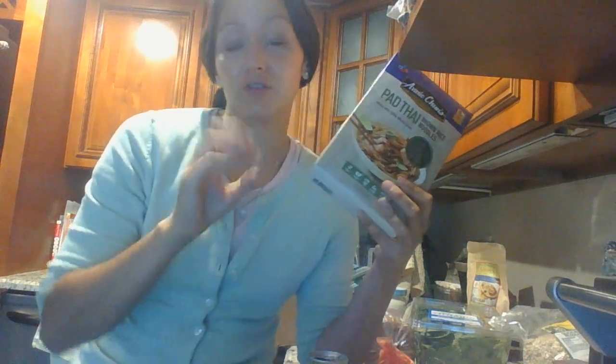You can add some almond butter or some peanut butter at the end. Squeeze with some lemon, and you can add some crushed peanuts or crushed cashews. It's totally delicious. Of course, spinach.